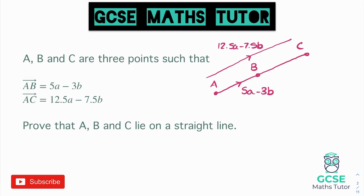Obviously it's quite easy to look at the numbers and see which is the bigger vector, but getting used to labelling on the diagram is going to help with harder vector proofs as well. So I want to take that larger vector, the 12.5a minus the 7.5b, and think, what does that actually factorise by? You might have done some vector proofs before and you'll know that you can factorise out fractions or decimals. If this has a 0.5 in there, the chances are it's going to be one of either 1.5, 2.5, or possibly even 3.5. Again, it could be any of these variations.